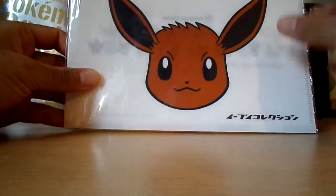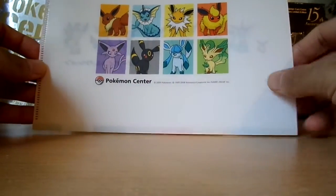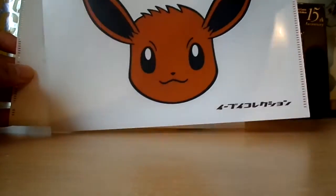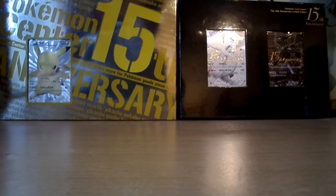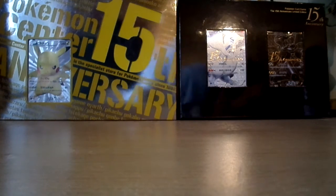Oh yes, I think this is one of the mini clear folders or something. Yeah, it is. Love these things. Beautiful. I'd probably put some of my jumbos in there or something. Yeah, that'd be awesome. So that was that. I don't know how much this was, just like 100 yen or something like that. Ridiculously cheap. Yeah, just love the artwork.